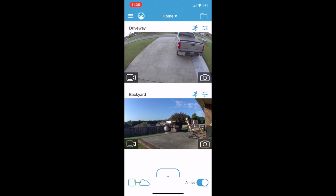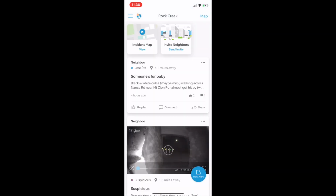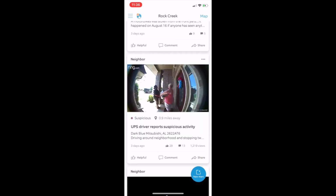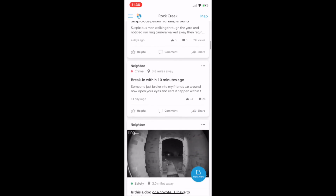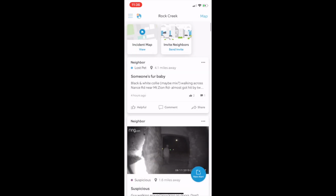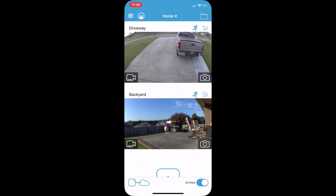Different things like that. It has the Neighbors app associated with it, so if something happens in the neighborhood, you can post it, or they'll post, and all that kind of stuff. So that's a pretty nice little feature to have right there. Everybody kind of staying in the loop on what's going on.